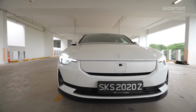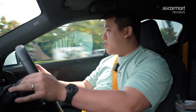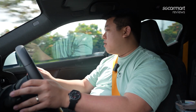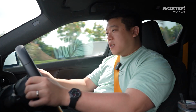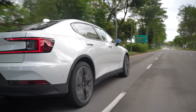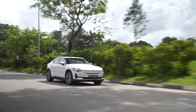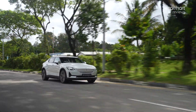I feel like every time I step into the car, all my problems melt away. I am just enjoying the road. I am just cruising in this boat, attacking the high seas, the open seas, not a care in the world. That's what the Polestar 2 gives me, and it's hard to put into words.